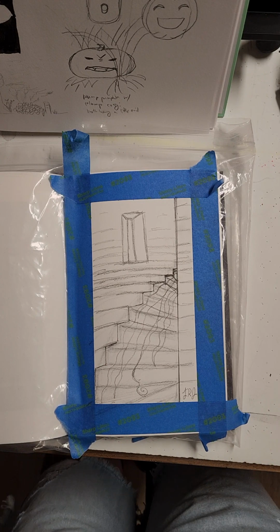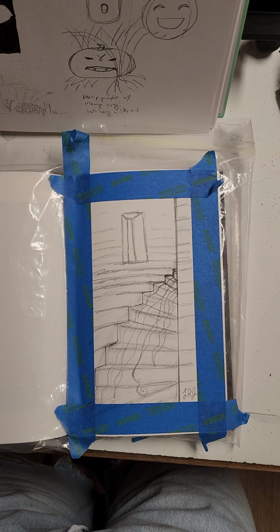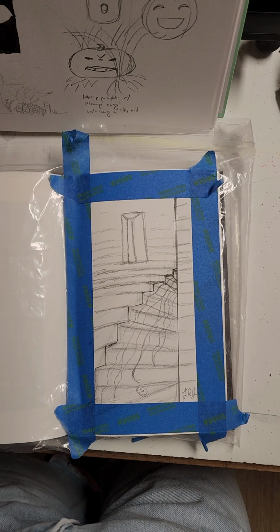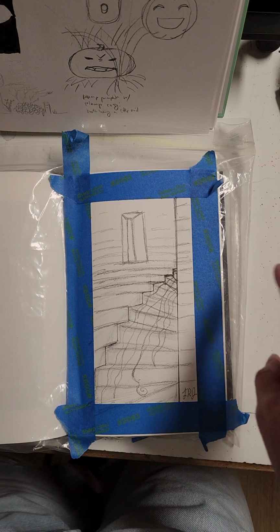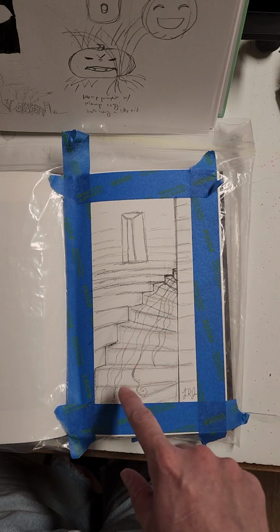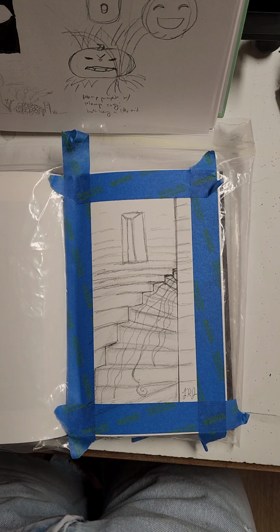There's going to be a spiral staircase here, as you can see, that is somewhat based off of one that I walked on in the York Minster Cathedral years and years ago. And this is going to be hair going down the stairs, like maybe it's Rapunzel or something up there. And really, it's just because I like drawing hair.